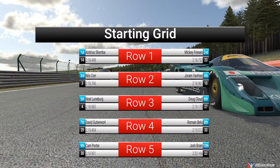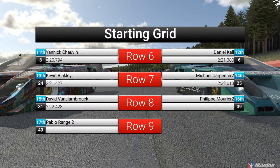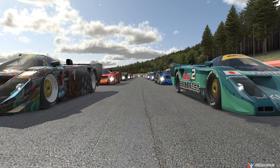As we head down to the last seven drivers, Yannick Chaven will be 11th. Daniel Kell will take 12th. Kevin Blinkley will be 13th. Michael Carpenter will take that 14th position. David Van Slamberg will be 15th. The last of the time qualifiers is Felipe Morillo will be 16th. And Pablo Rangel will be 17th. That is 17 GTOs, 23 GTPs for a very nicely even split.